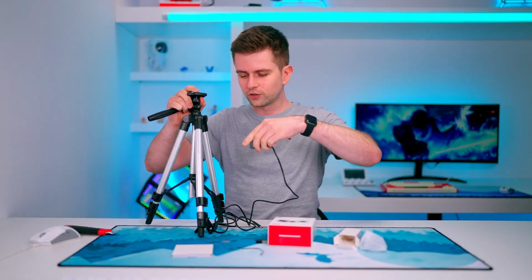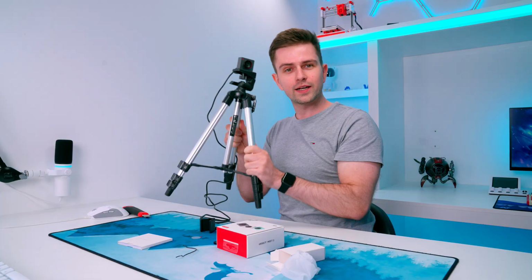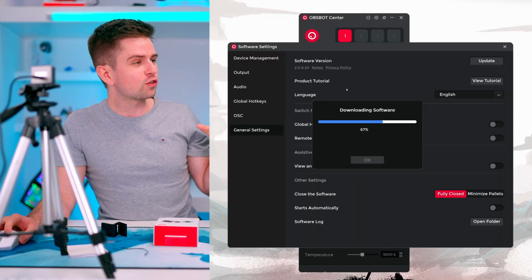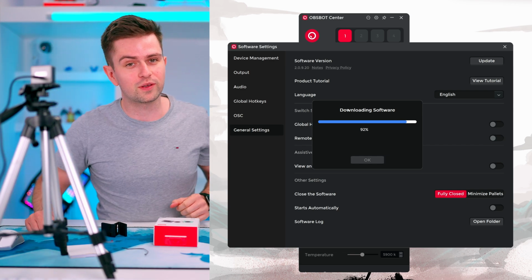It's also magnetic, so you can attach it to the stand horizontally, or you can detach it and then attach it vertically. So to test it today, I'm not gonna use the stand because it has a thread on the bottom, and so I'm gonna connect it to this tripod like any webcam we're gonna test today. It comes with software called OBSBOT Center. I'm updating it right now. I will update the firmware of the webcam as well. Okay, now I think the webcam should be connected.